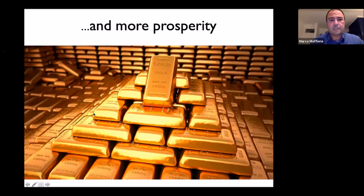On the other side, again, more prosperity. If you think about metals, for example, gold is used in electronics as a conductor. Again, you can find gold because of volcanoes. Convergent margins in particular, if you remember the map of the distribution of volcanoes, have lots of concentration of volcanoes.